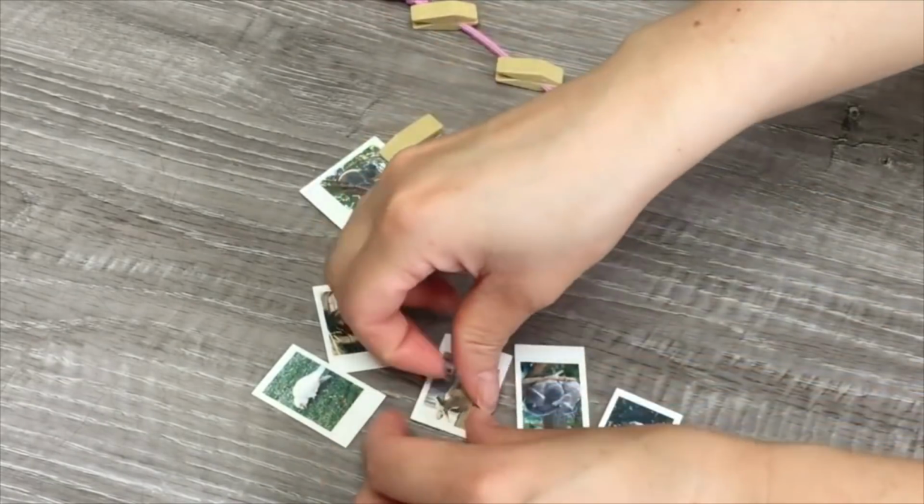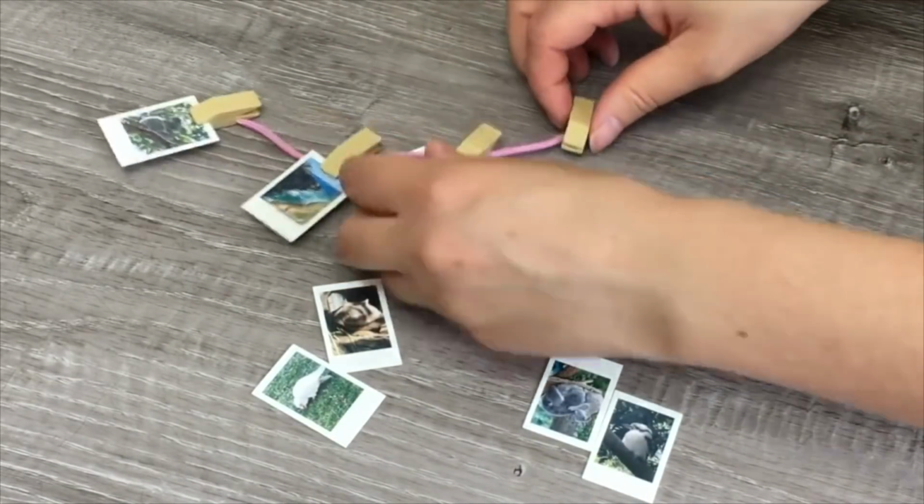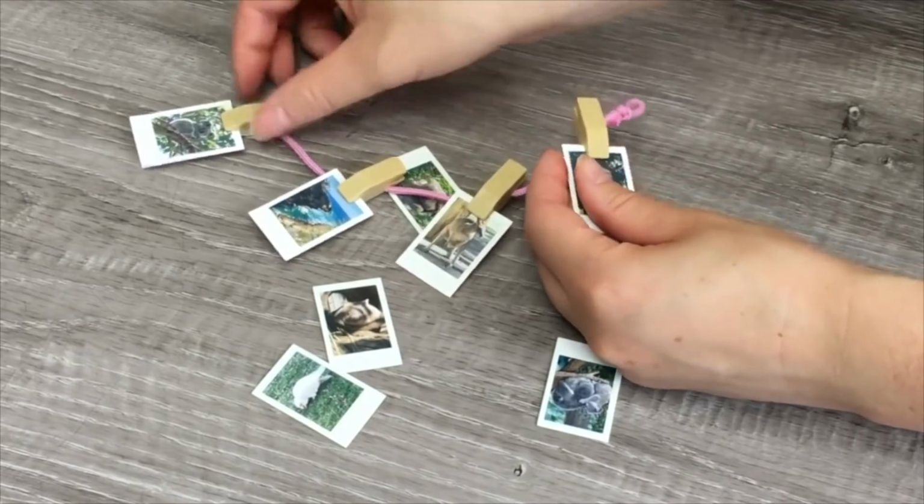And as for the clips itself, they don't open and close, they stay in place, and once you place them into the clip, they just stay like so. So the photos that I ended up choosing to display was a beach scene, a kookaburra photo, a koala photo, and a kangaroo one too.